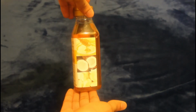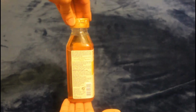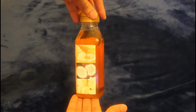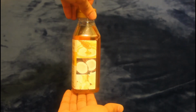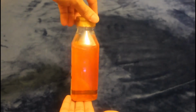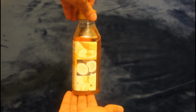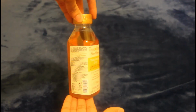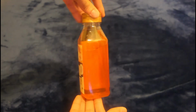The next product I'm going to use is a product that I'm really excited for, that I haven't seen anyone else using. And this is the Cream of Nature Pure Honey Texturizing Curl Setting Lotion for dry, dehydrated hair. The three ingredients that they decided to highlight for this one are pure honey, rich coconut oil, and creamy shea butter. They also highlight that it's a lasting firm hold without the hard, crunchy feel, as well as quick and ready to use, with a silky smooth, glossy set.